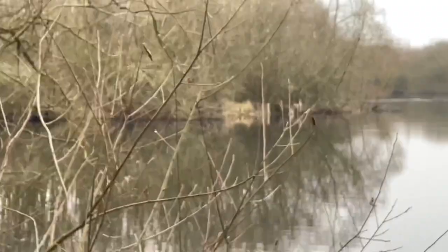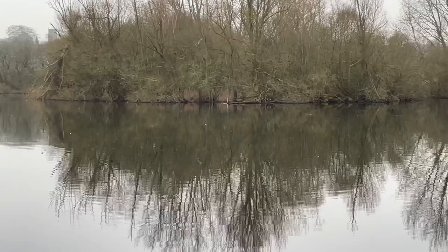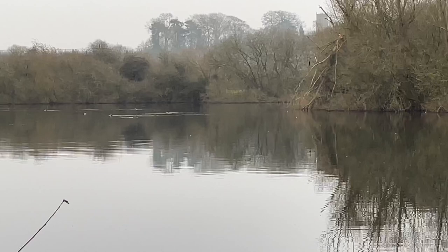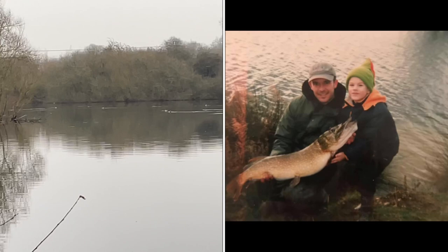Never was really a dead bait water. Often the clear waters aren't so hot with dead baits. Pike are not stupid, they've got good eyesight. But just now and again, we get a nice big, beautifully coloured clear water pike out of this intricate and lovely water. I wonder if there's any in here nowadays.